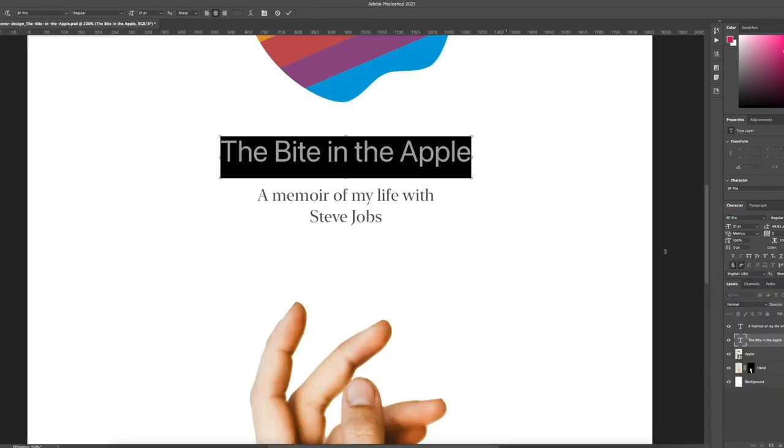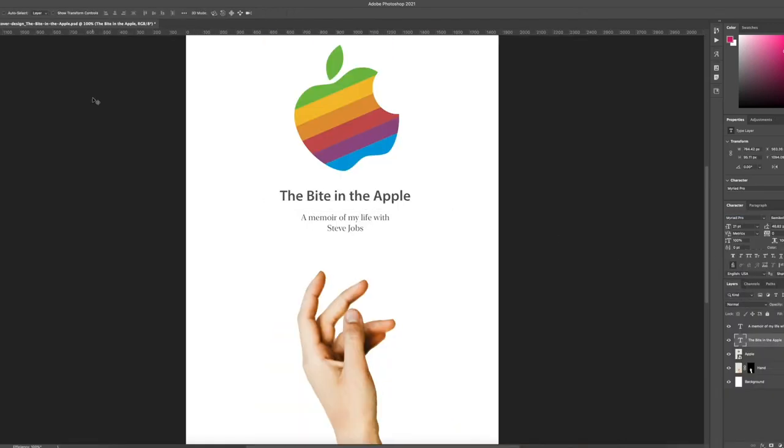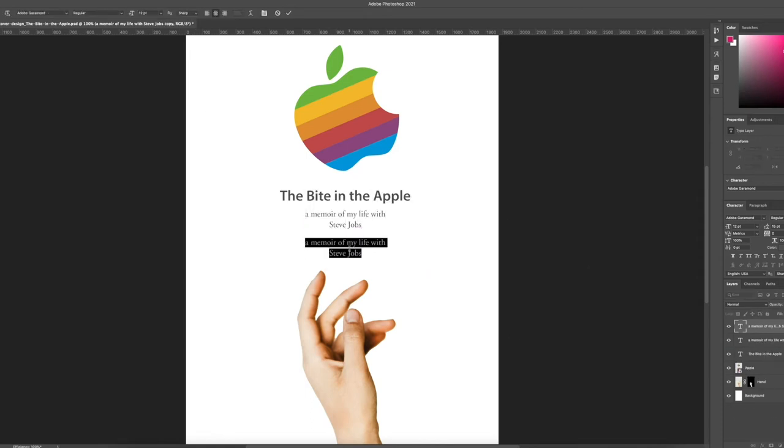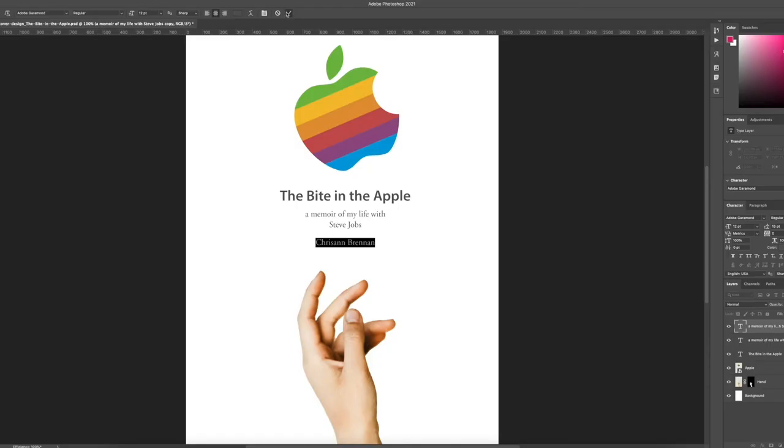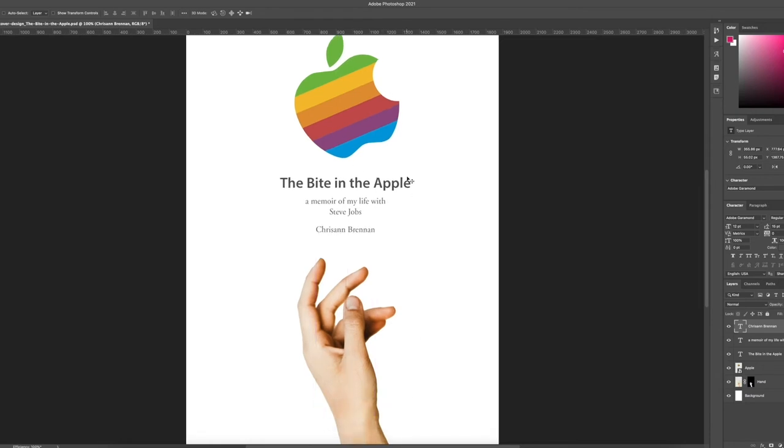I wanted to pair it with one of the Apple sans serifs. According to some research online, one of the early typefaces that was used around the same time as this rainbow logo was ITC Garamond, or I think they renamed it and it was called Apple Garamond. I only have Adobe Garamond, so I played around with using that. And then it was about getting the right type sizes.